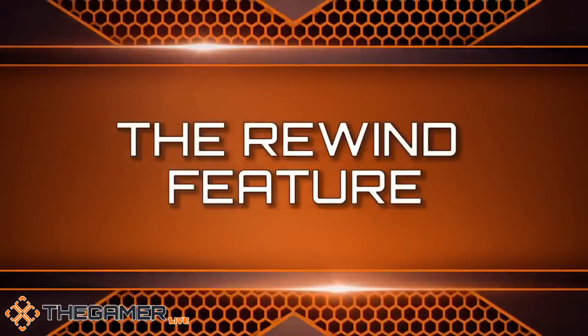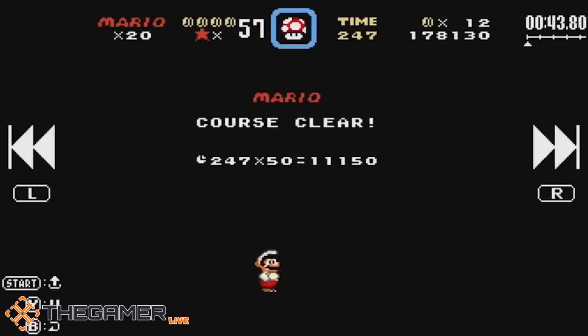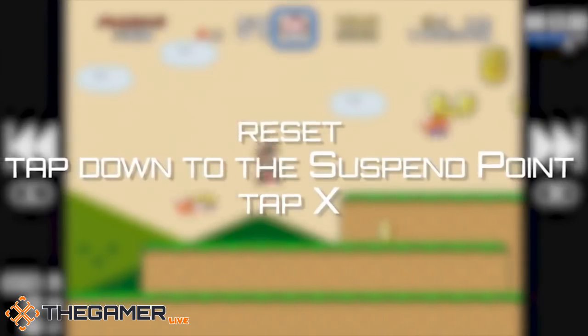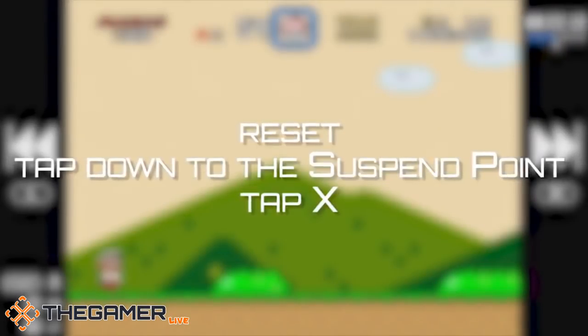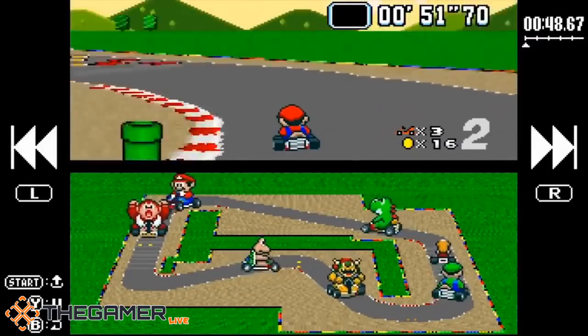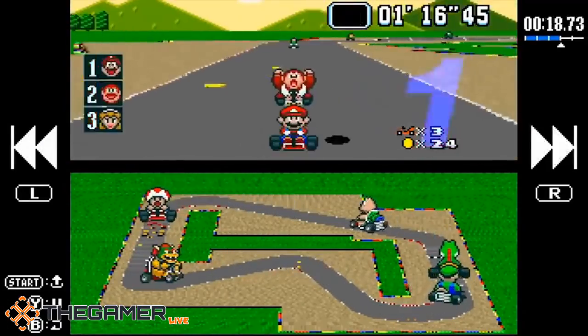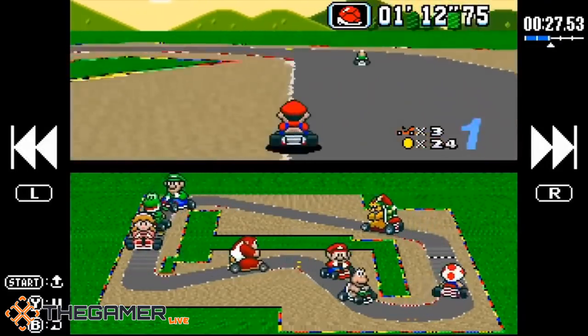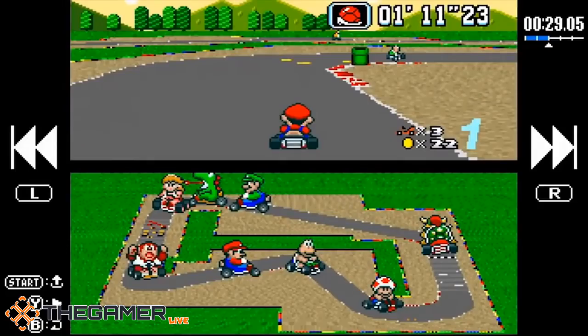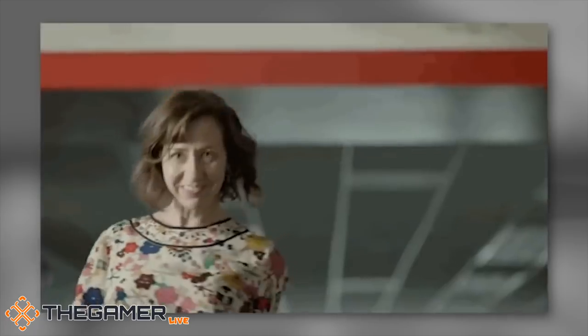The Rewind feature. The Rewind feature is a brand new addition to the SNES Classic which allows you to revert a game to the state it was a few seconds earlier. It's not an easy feature to use as you have to hit reset on the system itself to go to the menu, then tap down on the suspend point and tap X to enter a rewind menu. From here you can go back up to roughly 40 to 50 seconds, which seems to depend on the complexity of the game. The L and R buttons can be used to move at 10-second intervals in the rewind menu. Once you've chosen a resume point, you'll jump right back into the gameplay from that moment. It's a super neat feature.